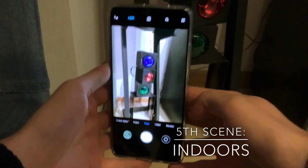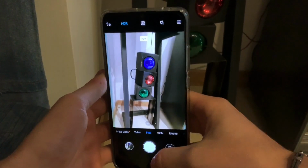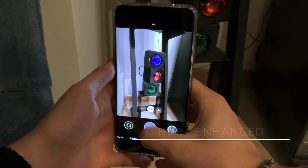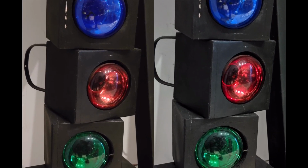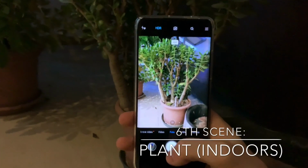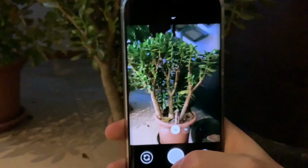Okay, now we're indoors. Let's take a shot of these lights. Obviously HDR on, and now with the Gcam. Stock camera app and Gcam.